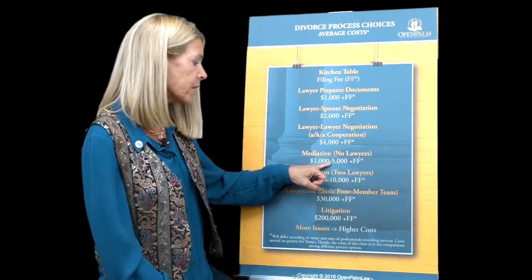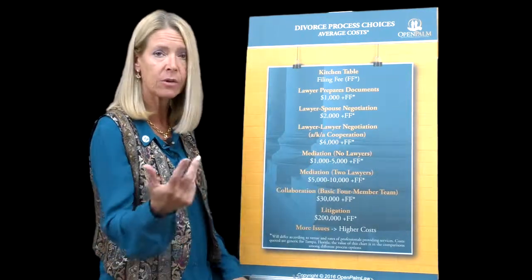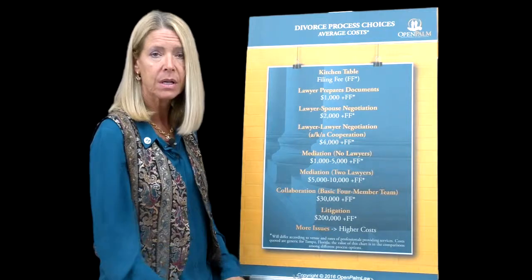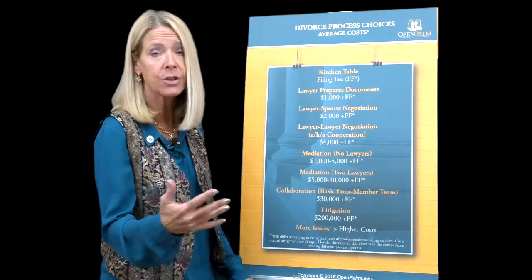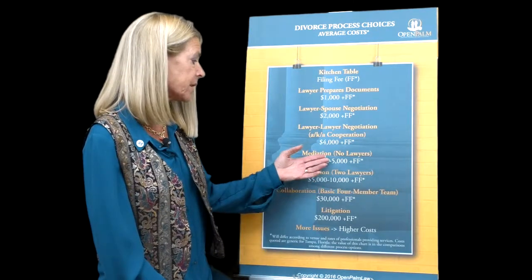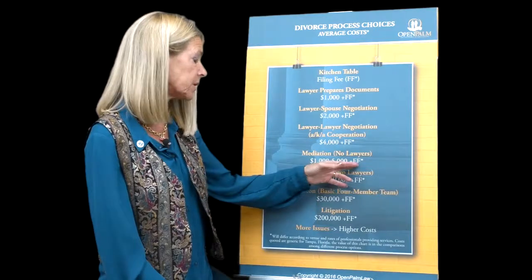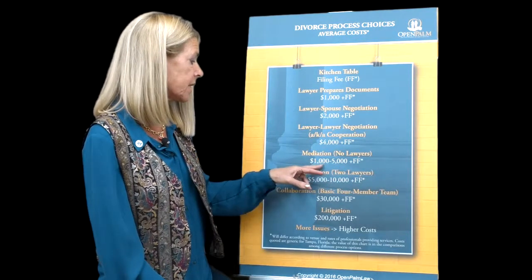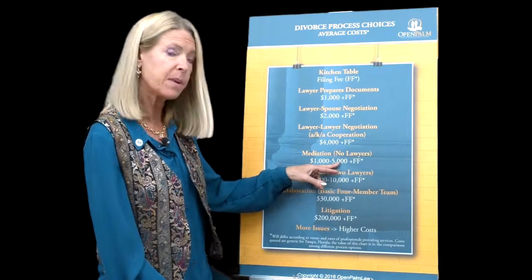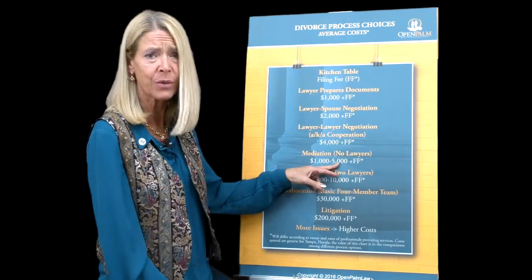That's without lawyers, that's not going to be terribly expensive. You sit with a mediator 2 hours, maybe 3 hours. You get it done. Maybe you have to come back and do another 2-hour session. I've done those. So you figure it's the hourly rate of the mediator times the number of hours plus the filing fee. So you're looking at $1,000 to $5,000 maybe. Might be higher, but that would be if you two just like to argue.